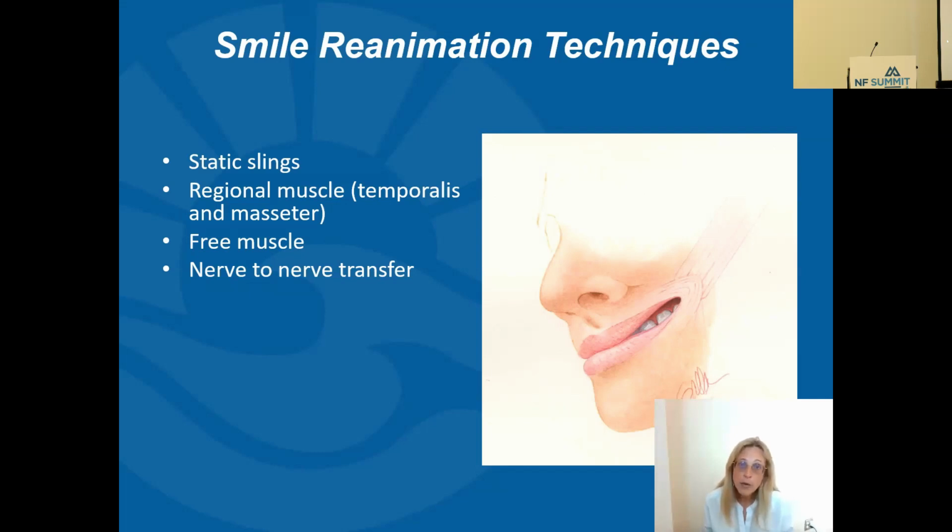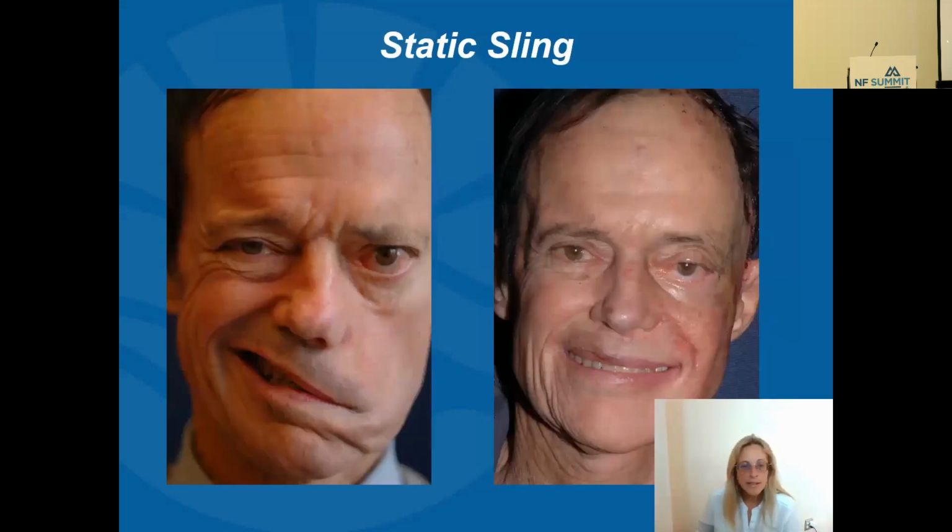The other approach to smile reanimation is what we call reinnervation, or nerve-to-nerve transfer, where we flip an alternative motor nerve into the distal facial nerve, and if we control that motor nerve, we get movements. So let's talk about these different approaches.